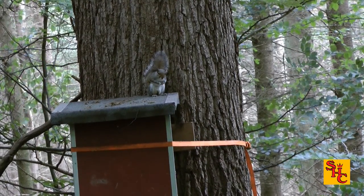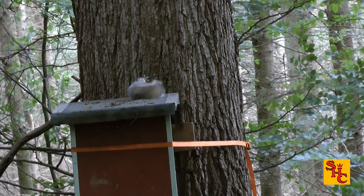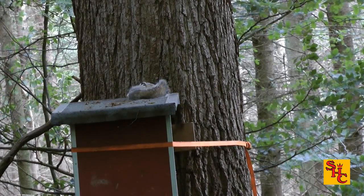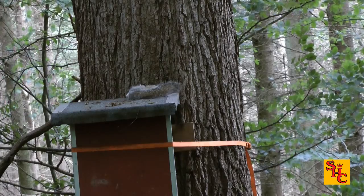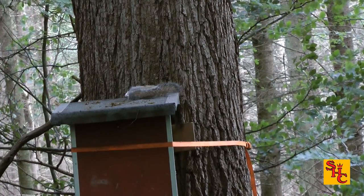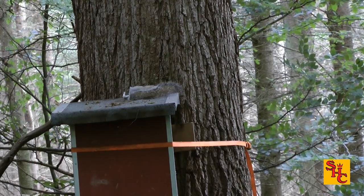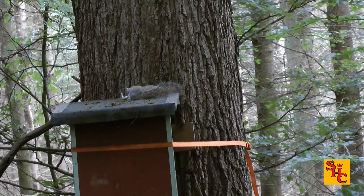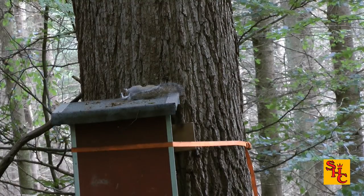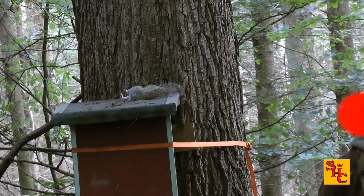There we go, that one sat up nicely. Looks like a pretty solid headshot to me. Trouble is with a tail like that, I can't see its head properly. So I watch it for a short while and decide I want to shoot it a second time just to be on the safe side. I can't see its head because of the tail, so the only option is to leave the hide and go out and inspect the squirrel and shoot it if I think I need to.